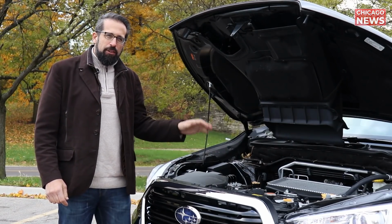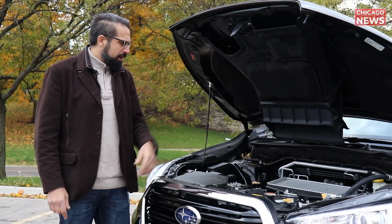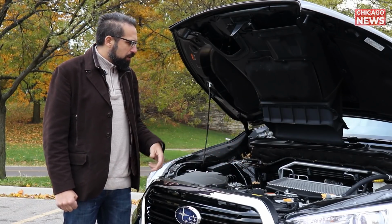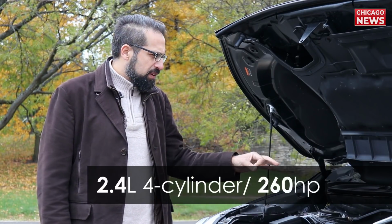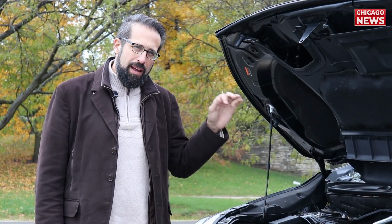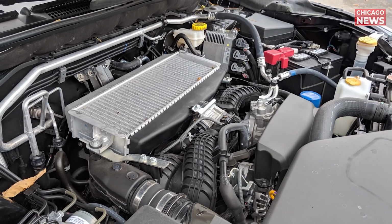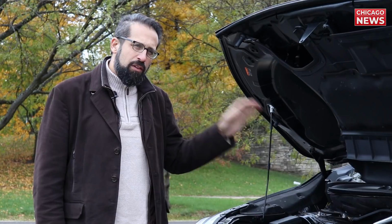Subaru is known for their boxer engines, which have the cylinders opposed instead of in a V or in line. What that does is allows the engine to be set much lower in the vehicle, which helps lower the center of gravity, improves the handling, and that sort of thing. This is a 2.4 liter turbocharged boxer engine making 260 horsepower. It's connected to a CVT transmission, which, as many of you know, is not my favorite, but they've done a good job of tuning it. Overall, this does a great job motivating this large SUV around. It's actually pretty quick, and the mileage is better than the 6-cylinder in the long gone Tribeca.